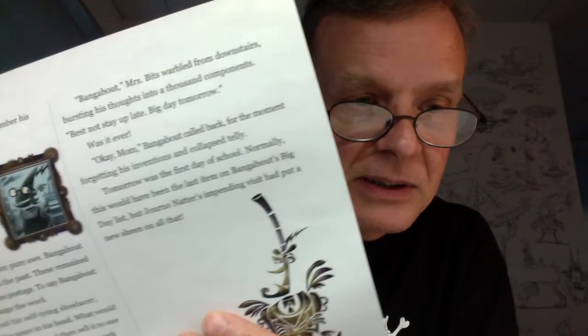Overlooking all this was the tintype picture. The photograph could have been an older version of the boy, but with springy button chops and an encouraging smile. It was all Bangabout had left to remember his dad. There he is. Bangabout often spoke to the picture as he did now.